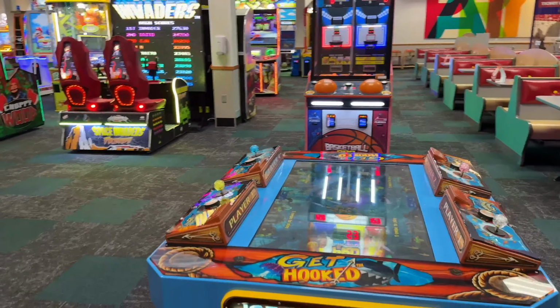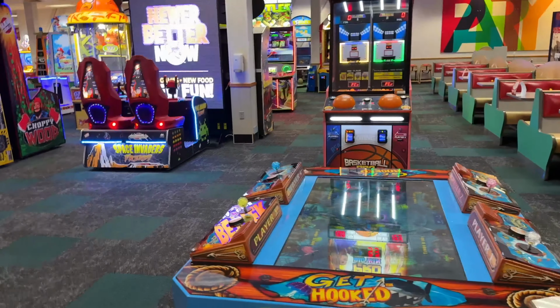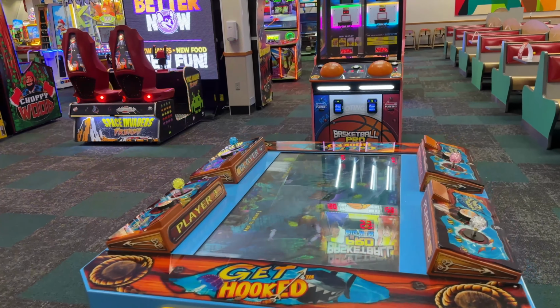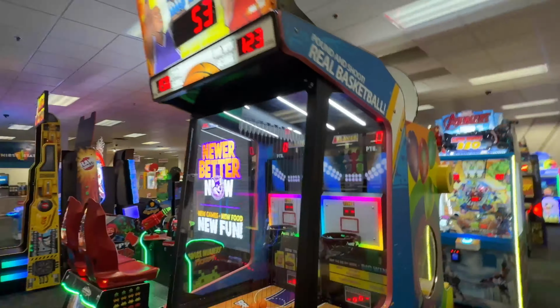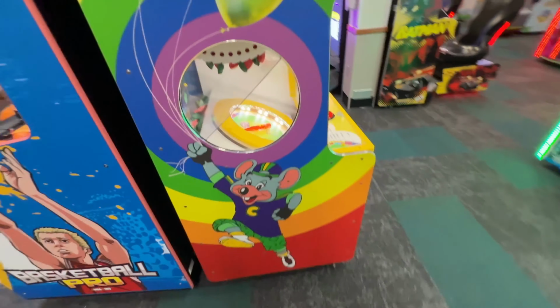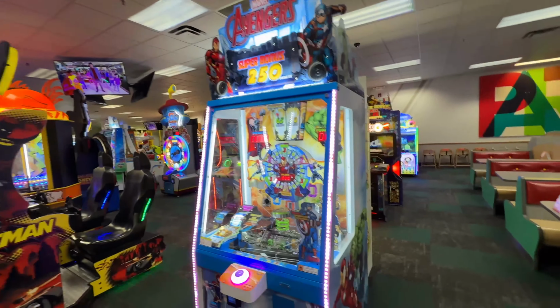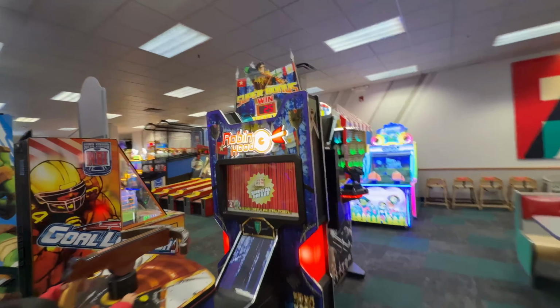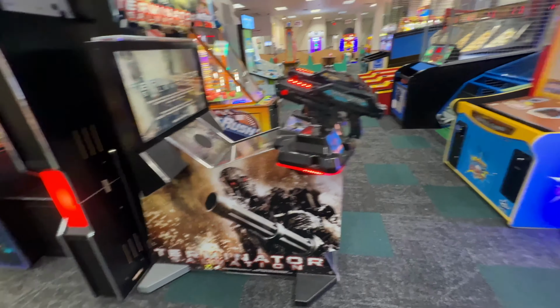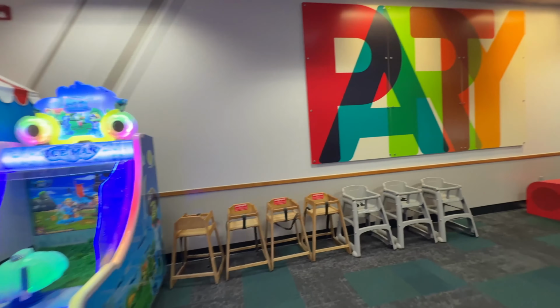Then we move into the game room. So unlike most locations, the kiddie ride area is not near the showroom. So they have the regular arcade. So they have Get Hooked right here. Basketball Pro. I'll zoom out so you guys can see better. They have Pop It for Gold. The Avengers Coin Pusher. Crossbow Master. Robin Hood. Then they have Terminator Salvation, and now we're back over on the left side of the showroom.